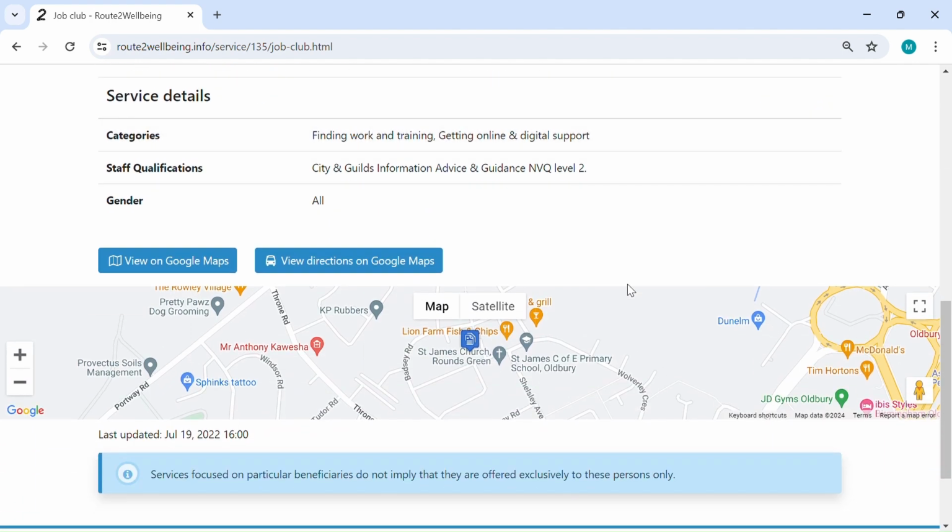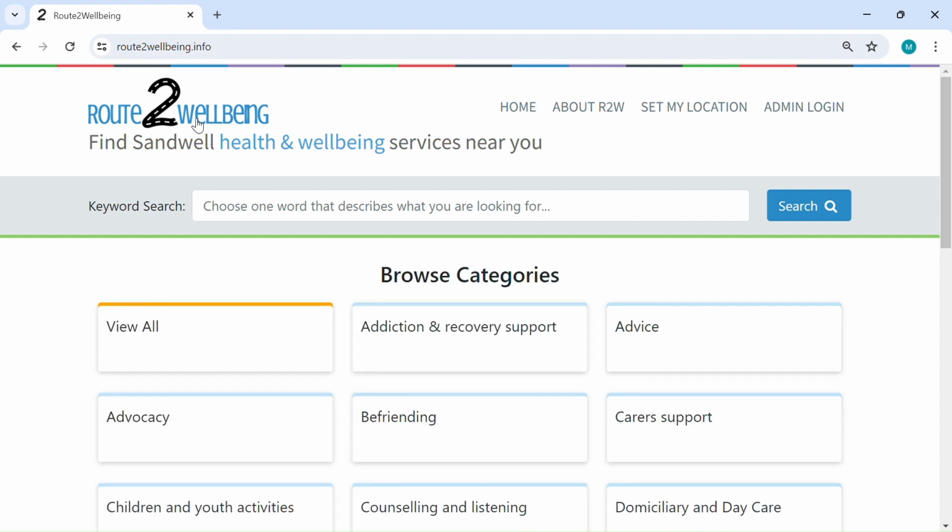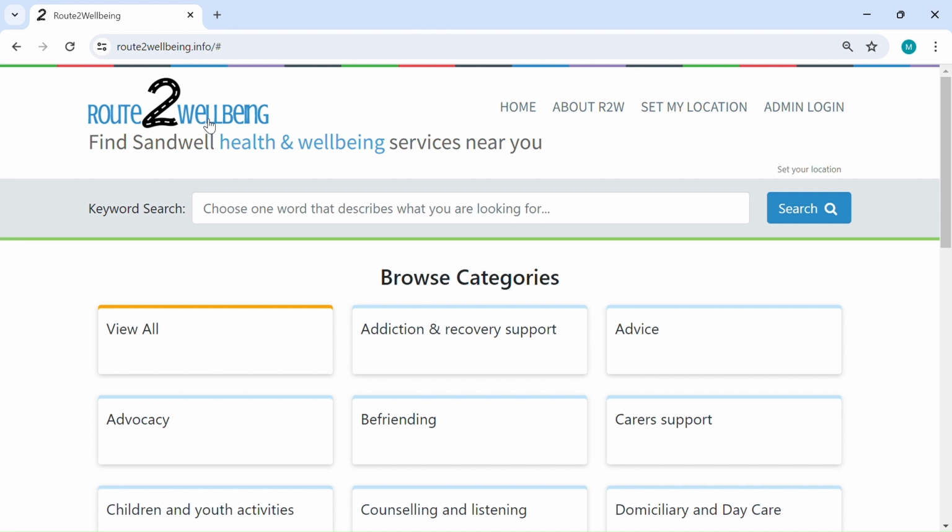So when we're finished here, we can either go back to search results, or if we've seen enough, we can return to the main page, either by clicking where it says Home at the top of the screen, or by clicking on the Route2Wellbeing logo. And so, we find ourselves back where we started, on the home page.